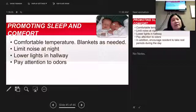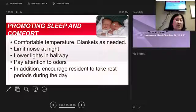So limit the amount of noise. If you work on night shift, make sure you're turning off the lights. Pay attention to odors in the hallways that may keep people from sleeping. You don't want to do excessive amounts of cleaning and have bleach smelling everywhere, and they can't sleep because they smell all these cleaners. And they usually wax the floors at like 4 a.m. in the morning. I have no idea why. But the smell from the wax wakes people up, you know?